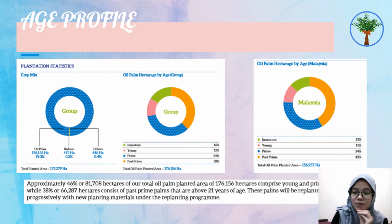It is the types of the plants. The total oil palm planted area is 156,957 hectares. Approximately 46%, or 81,708 hectares, of the IOI Group total oil palm planted area of 176,156 hectares comprise young and prime palms, while 38%, which is 66,287 hectares, consist of past prime palms that are above 21 years of age. These palms will be replanted progressively with new planting methods under the replanting program.